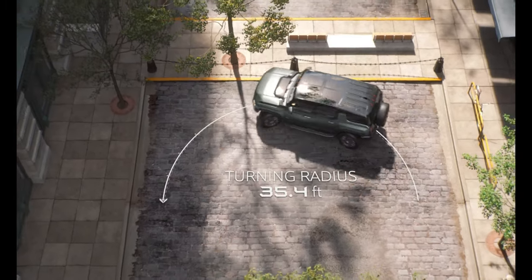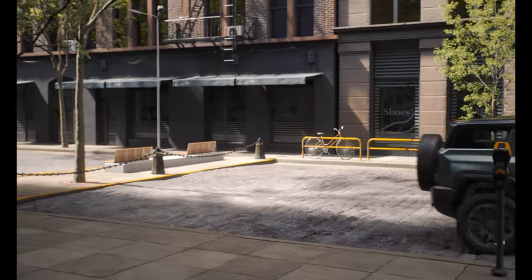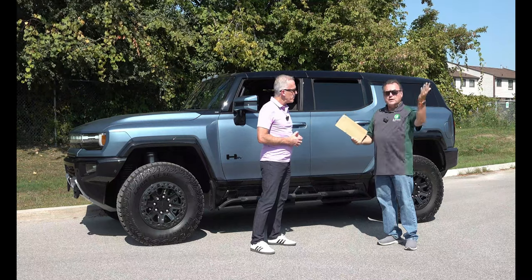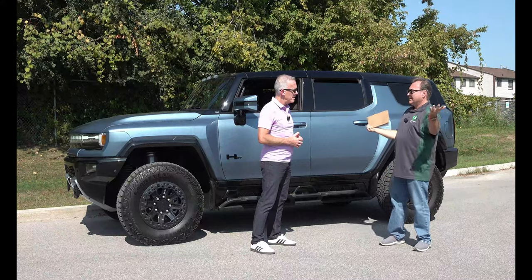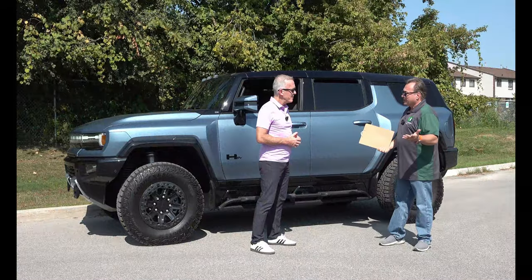And water fording at 2 feet, which we used to say, why even throw that out there? But if you're seeing climate change, folks, and we all are, we're seeing these 100-year downpour events now happen in municipalities like this, in civilized areas. That can be an important feature, right?